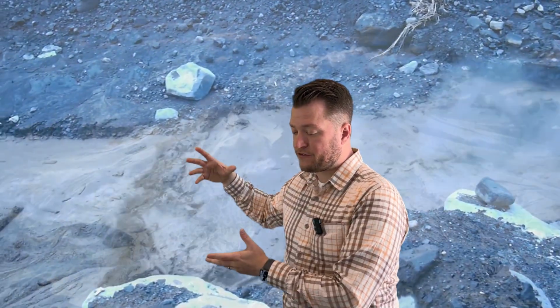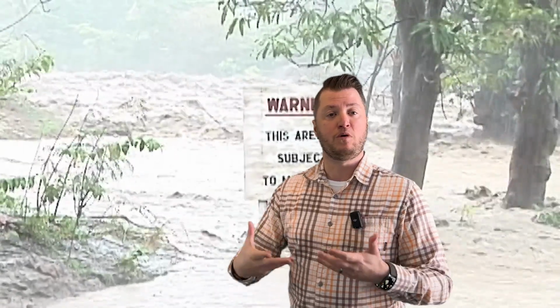This mix of volcanic material and water flowing down these steep stream paths and river channels on the sides of the mountain can reach speeds over 200 kilometers an hour. And as it does so, it's entraining more and more material as it goes. So not only is it picking up speed, it's also picking up mass, becoming more and more dangerous, more and more powerful as it moves down the mountain.